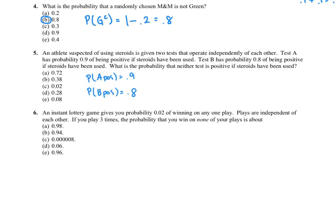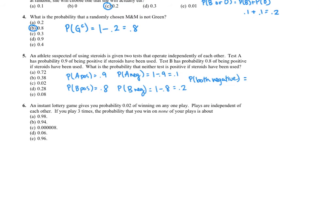So neither test is positive, so we need A and B to be negative. Well, first I need to find the probability that A is negative if steroids have been used. If the probability that it's positive is 0.9, then that's just 1 minus 0.9, which is 0.1. Then we need to find the probability that B is negative. That's just going to be 1 minus 0.8, which is 0.2. But I want to find the probability that both are negative. For that, we're just going to multiply 0.1 times 0.2, which is 0.02.